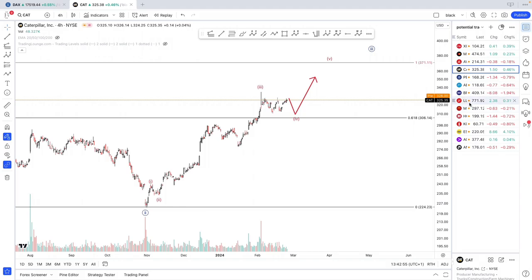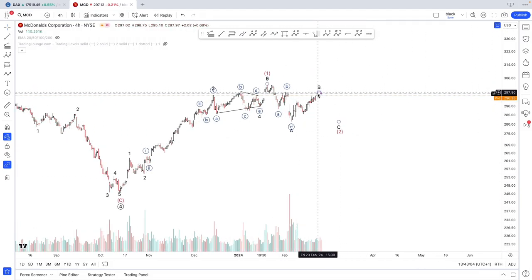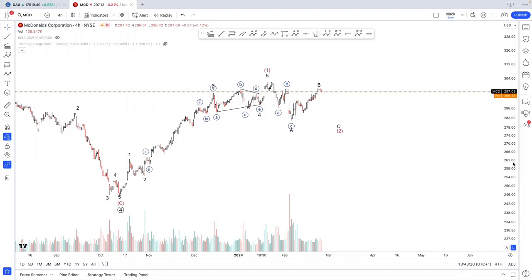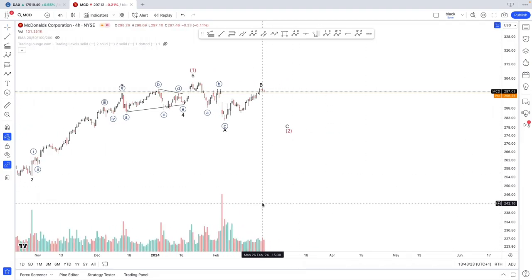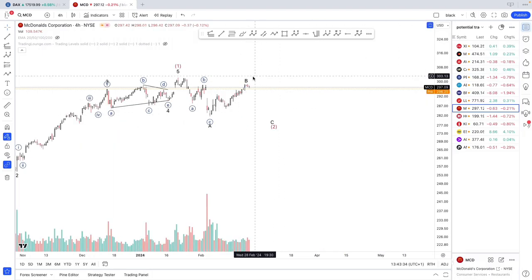So that's one setup. Then another interesting setup is on McDonald's. I see this as 3 down, and this as 3 up. I'm looking for resistance around here and looking for one more leg down. I think McDonald's should be in the S&P, but I don't like to say things I'm not sure of, so forget what I said. Looking at volume, you can see how we are starting to get increasing volume to the downside, which is usually a sign that the trend is to the downside. So we could see this playing out.